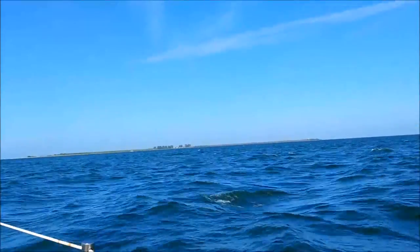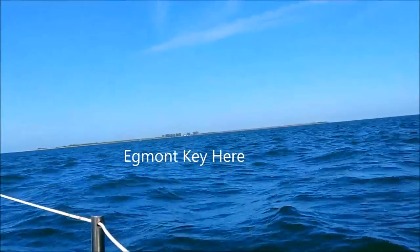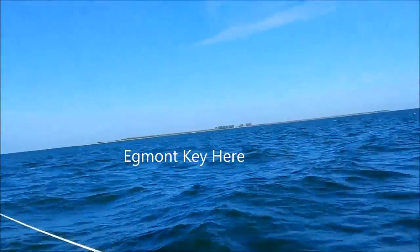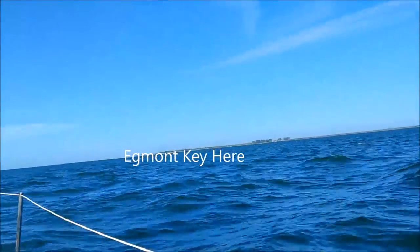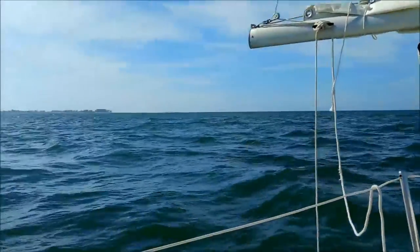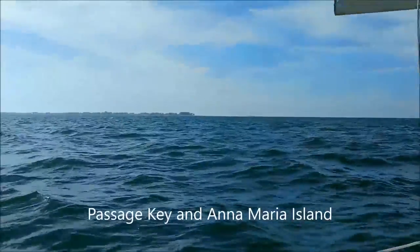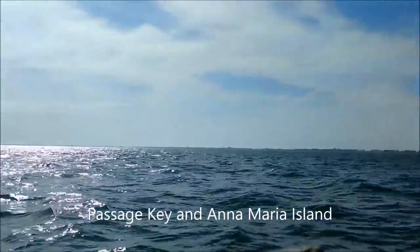You can see the dock for the Tampa Bay pilots, and the trees where their houses, cottages are. There's a little island there called Passage Key, and then Anna Maria Island.